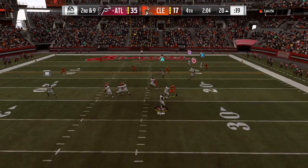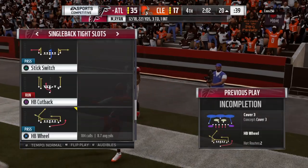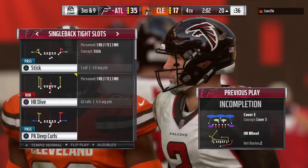To throw is Ryan. Going to throw deep for the end zone. And they went for a big play through the air on 2nd down. Couldn't connect. Now it's 3rd.